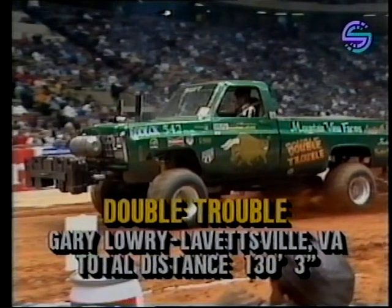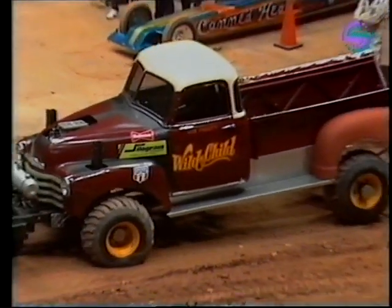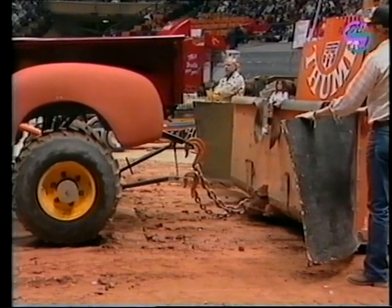So Gary Lowry in Double Trouble pulls a distance of 130 feet 3 inches. He sets the mark to beat in this pull-off in the modified truck competition. This truck, I think, will be the truck to beat in the class. He's really been on a hard-charging pass the 2 or 3 times he's been out recently.